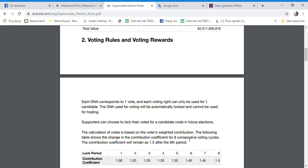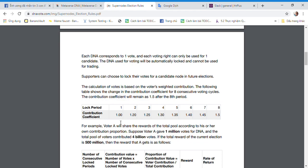The following table shows the change in the contribution coefficient for 8 consecutive voting cycles. The contribution coefficient will remain at 1/5 after the 8th period. Voting period 1, 2, 3, 4, 5, 6, 7, 8. Contribution coefficient.